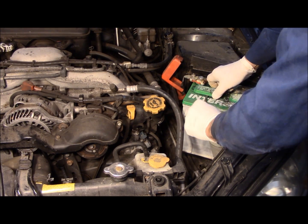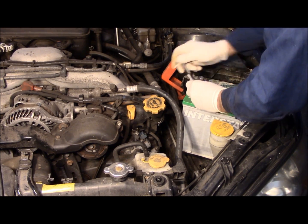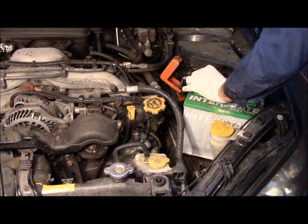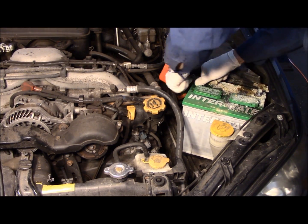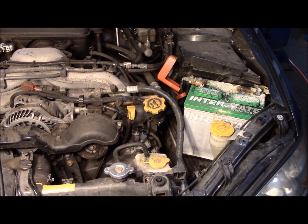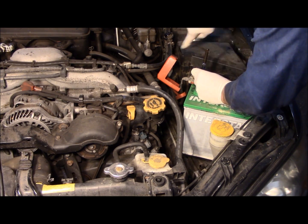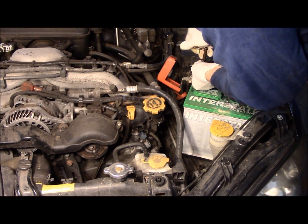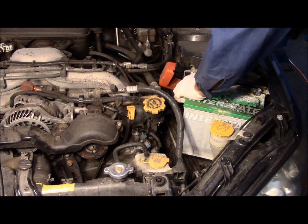I'd like to use a socket, but it was a little bit tight getting in there. So we're just going to do this, put this back on now, and we'll take this off. Use our puller to get the battery terminal end off. And we'll take our battery out of here.